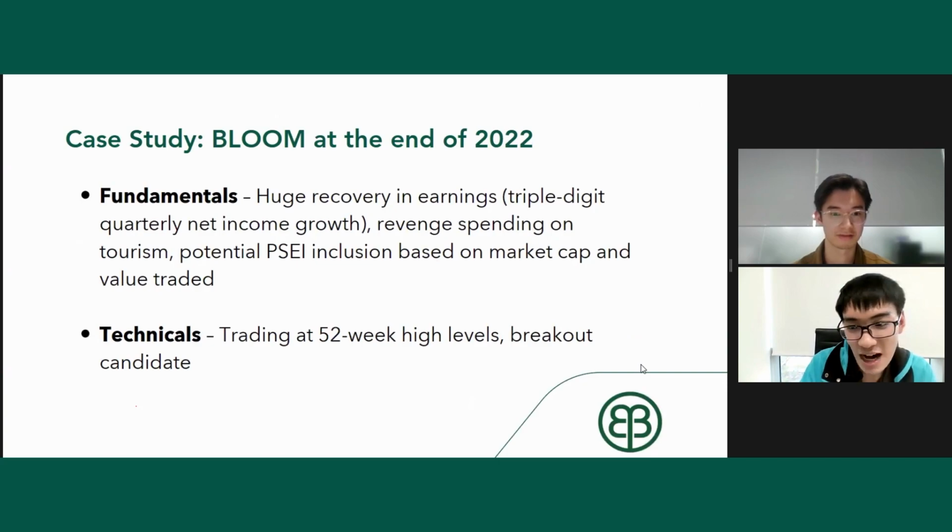So now let's make an example. This is a case study. This is a stock that I traded personally at the end of 2022. Here we have Bloomberry, Bloom. So, what are the fundamentals? The fundamentals I saw are a huge recovery in earnings: triple-digit quarterly net income growth.